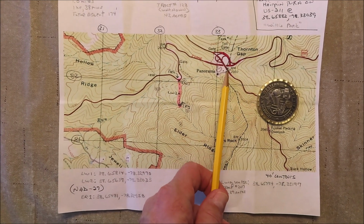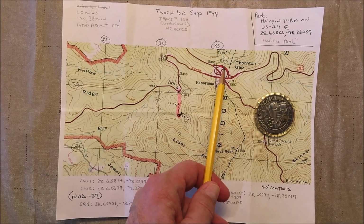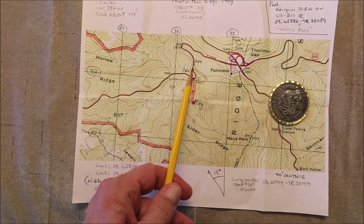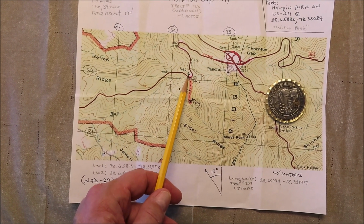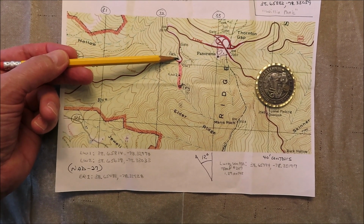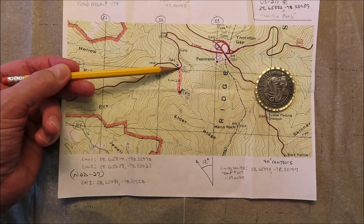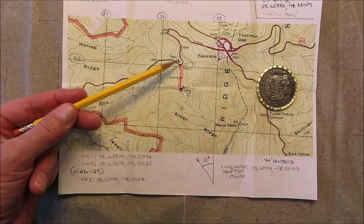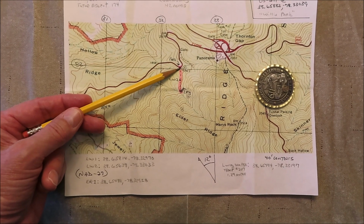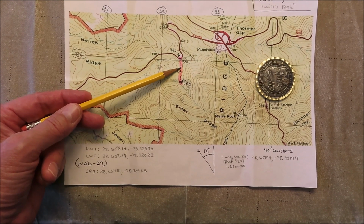This is Thornton Gap, the top of the mountain. Here's the entrance to Shenandoah Park. You come down the west side of the mountain about a mile, and you can park right here on the inside of this hairpin turn. Then you cross over the road and down to Pass Run, and you have to find your way across Pass Run, and as soon as you get over to the other side of Pass Run, you'll see a trace of an old road. And then I basically just followed that road.